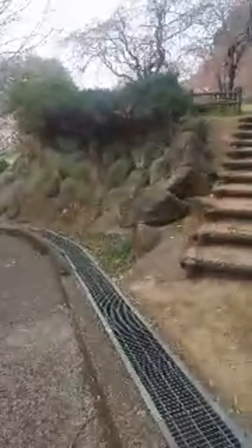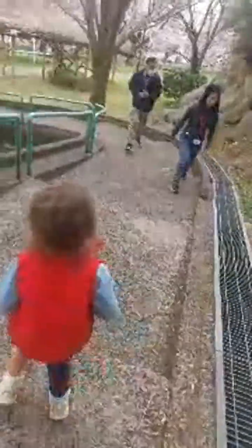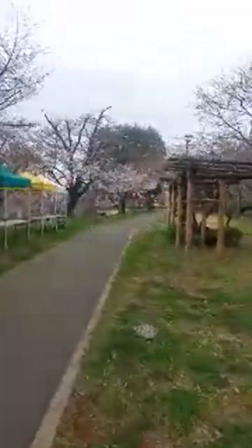No, let's go this way. Let's go straight. No. Yeah, they're going up. We're gonna go straight. Oh, here we go. We're gonna go down this stretch next. Let's go. I know, let's go.